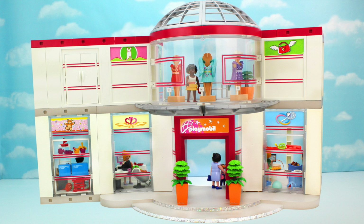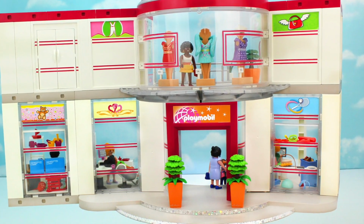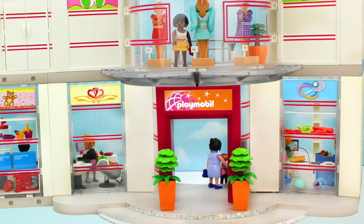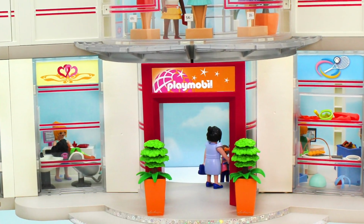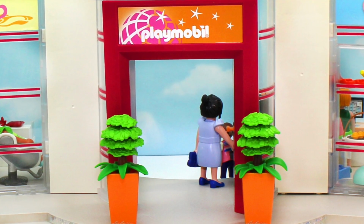We have 2 levels of shopping bliss for each of our customers. There are so many amazing details on the outside. We have all the clear windows, and I love how you can see inside some of the stores. But my favorite feature is the large display window on the second floor. And of course, we have our Playmobil signage above our front entrance. Let's head on inside and see what our mall has in store for us.